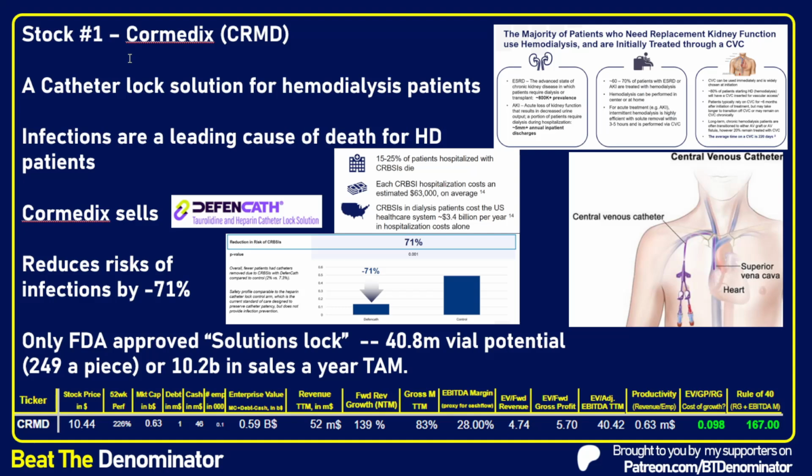So the first stock I quickly want to talk about is CorMedix. As you can see, CorMedix on enterprise value over gross profit over revenue growth is a 0.09. And impressively, the rule of 40 is 167. So what does this stock do?